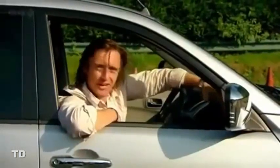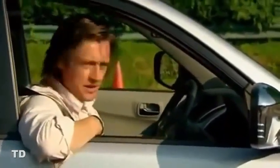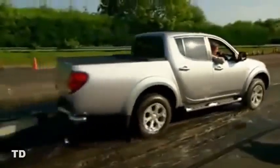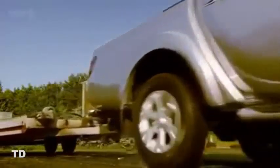I'm going to need to modify this vehicle. Right, that's done. This truck is now four-wheel drive. More wheels driving, it should grip. And it does. Making all four wheels driven means better traction without added weight.